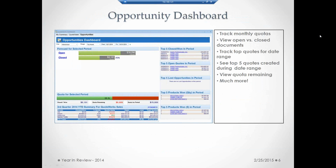The opportunity dashboard builds on top of the My Summary dashboard. This is going to give you a little more in-depth detail on what your reps are doing in QuoteWerks. So you can see your open quotes for the month, your closed quotes, the top 5 quotes that have been won, top 5 quotes that have been closed. If you've lost opportunities, those will be available to you as well. It'll also show you your quota for the selected period, and then also a quarterly summary forecast at the bottom.